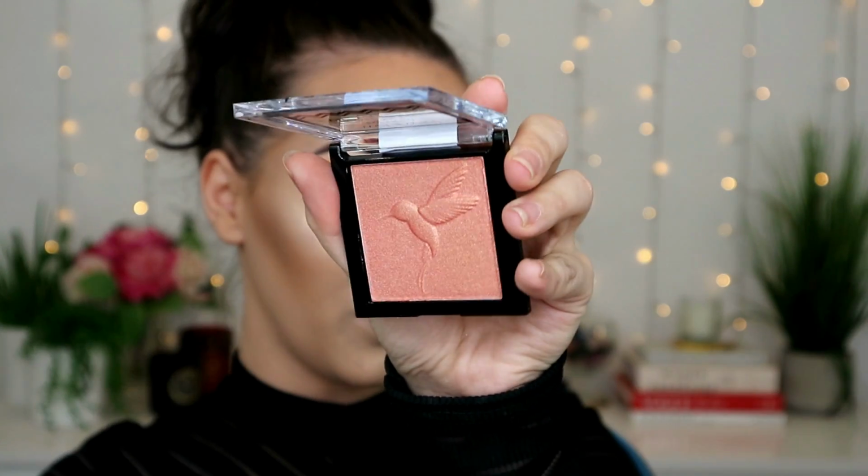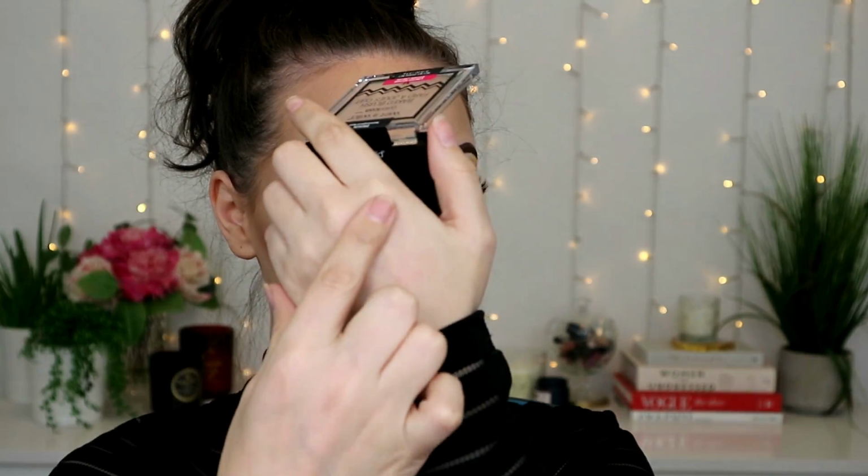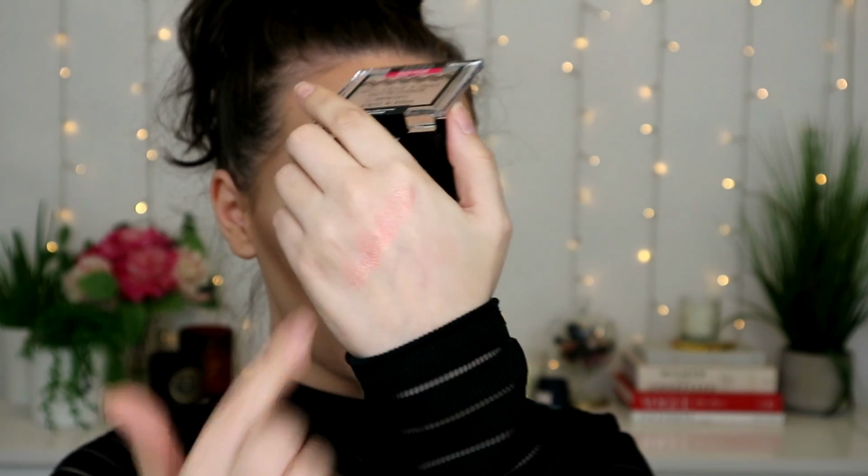And then I did pick up a blush, but in person this looks more like a highlight. This is the Wet n Wild Colour Icon Baked Blush in a limited edition one called Hummingbird Hype. And I don't know if you can see, it looks like a highlighter. Give it a swatch. That's not a blush. I mean, maybe a very, very shimmery blush. That is a highlighter. Come on.